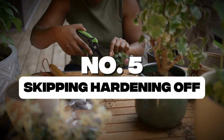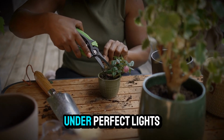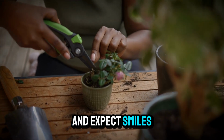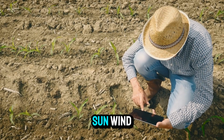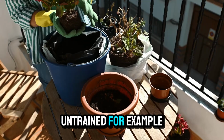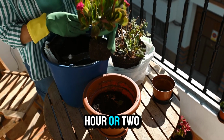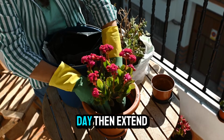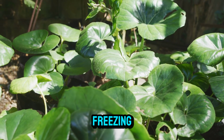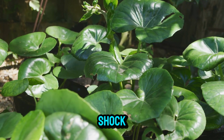Number 5. Skipping hardening off. If you've babied your seedlings indoors under perfect lights, you can't just toss them into the garden and expect smiles. Sudden exposure to sun, wind, and cooler temps is like sending them to boot camp untrained. For example, harden them off gradually. Start with an hour or two of outdoor exposure on a mild day, then extend the time over a week. Cover them if nights drop below freezing. Think of it as garden preschool. They need easing in, not culture shock.